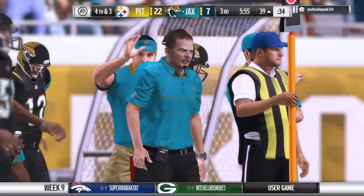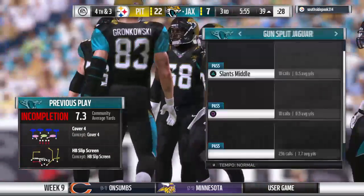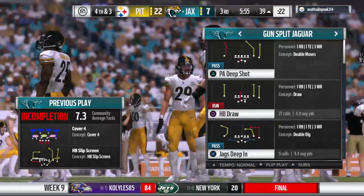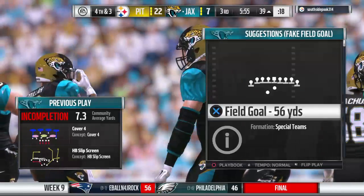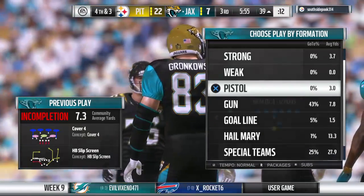So many components go into a well-executed screen pass. You've got to sell. Offensive line's got to sell like they've missed blocks, and then they move out, and they're out in front of the running back. He's got to sell that he's trying to block, and then he slips out into the route. The quarterback has to sell that maybe he's trying to throw it downfield. Instead, he slips it off to the running back, and when you get one set perfectly, you have to catch the ball, and that didn't happen on that play.